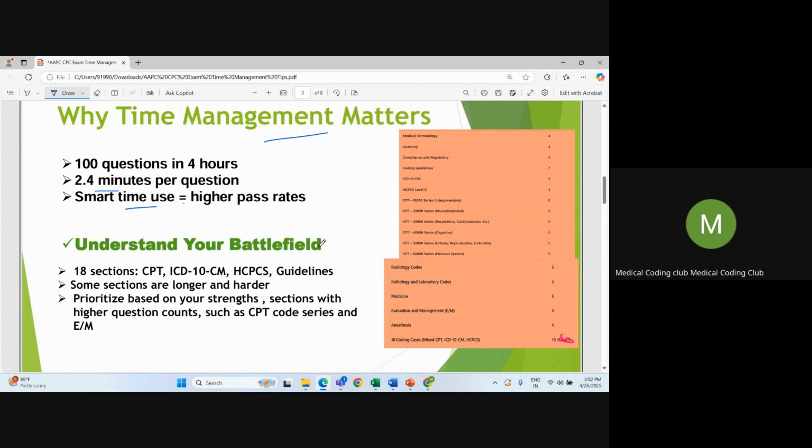So here they are saying that for all the 18 sections you are going to deal with in the CPC exam, you should know the marks distribution well. And in your head, subconsciously, you have to allocate time based on your need. I'll explain how. You can see here, some sections are longer and harder, so you have to prioritize based on your strength, because you are already aware of your weak areas and your strengths. Like you are good at integumentary, but you are not good at case studies. That kind of difference you should know.